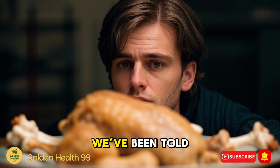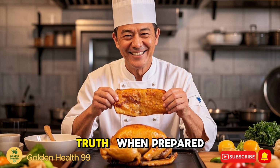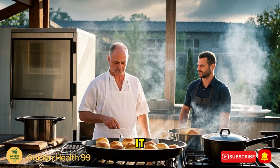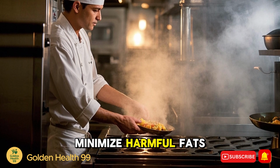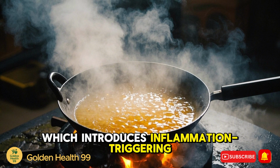Yet for years, we've been told to fear chicken skin because of the fat. But here's the truth. When prepared correctly, chicken skin can be part of a balanced, healing diet. The key is how you cook it. Bake it, roast it, or simmer it in a bone broth. These methods preserve collagen and minimize harmful fats. Avoid deep frying, which introduces inflammation-triggering compounds.